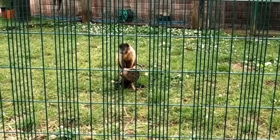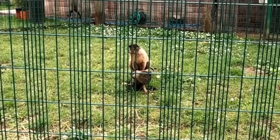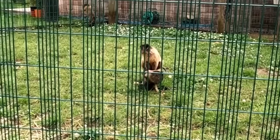Here we've got a little capuchin monkey. Well, three of them actually. Little capuchin monkeys. They're cute, aren't they? Yeah. Lovely little things.